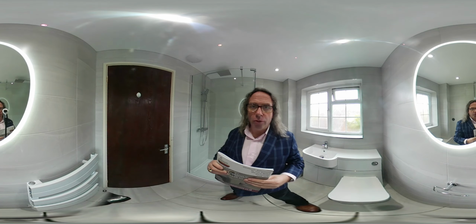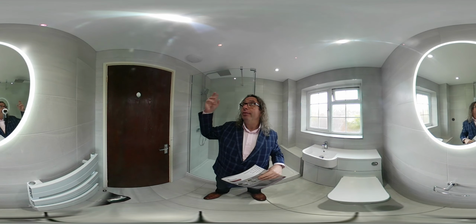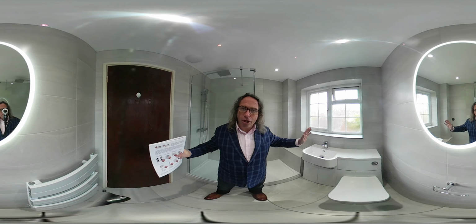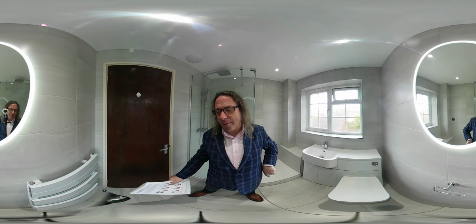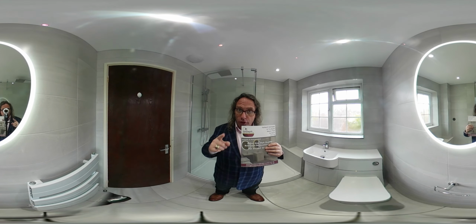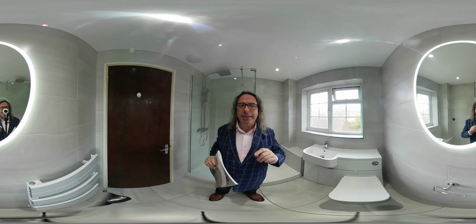Okay, so we know the price of this bathroom, £8,950 for everything. That's three spotlights in the ceiling, extractor fan, change the pull cord to a light switch outside, plumbed, tiled, fitted, all this product. Mirror cabinet, toilet, basin, shower, radiator, tiles, fitting, plumbing. £8,950, we know that. We know how to get a price for your bathroom: download the brochure with a price list inside. So let's get on to our showroom.